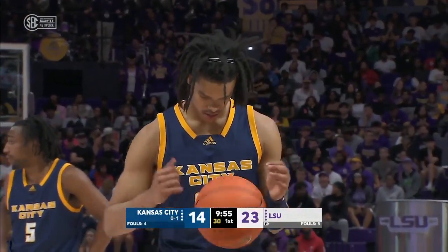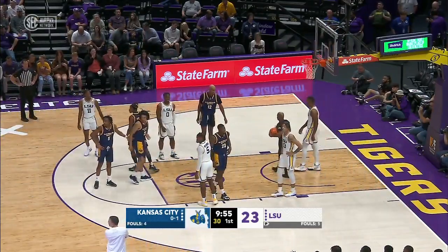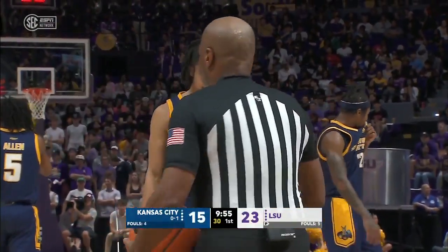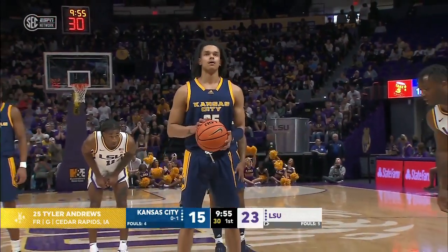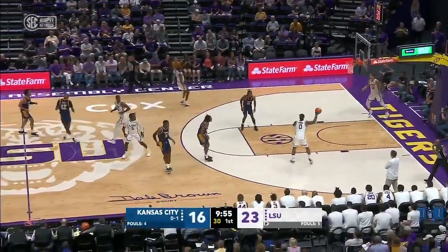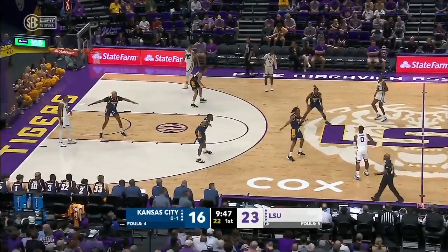In the game right now, Hannibal and Wilkerson, Justice Williams and K.J. Williams, and Reed for LSU. Second free throw coming from Tyler Andrews. He converts both, and those are his first 2 points of the night. The lead is 7 for the Tigers. We slip under the midway point in the first half.